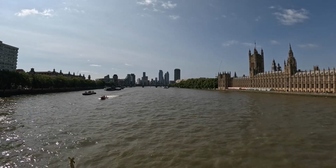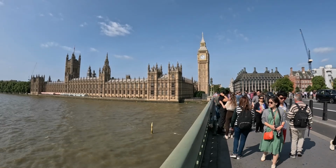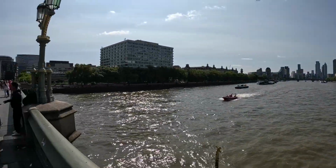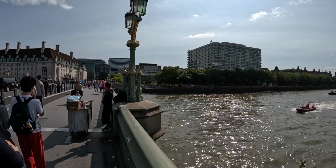Now heading across the River Thames, going from the north side with the House of Parliament to the south. Got another nice image there of the House of Parliament with Queen Elizabeth Tower on the side. And now I'm going to be heading about 15 minutes south of the river to the Imperial War Museum down in Lambeth.